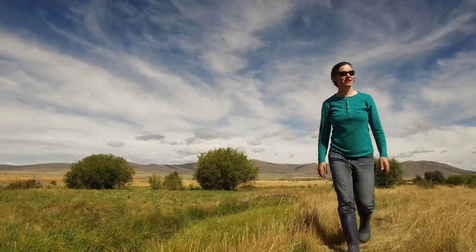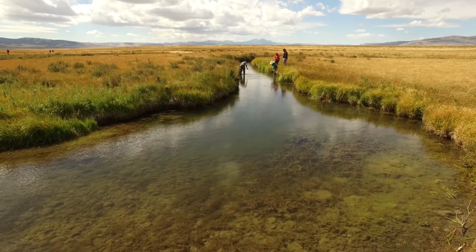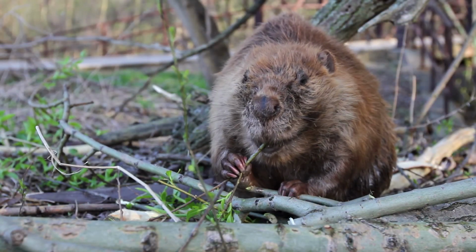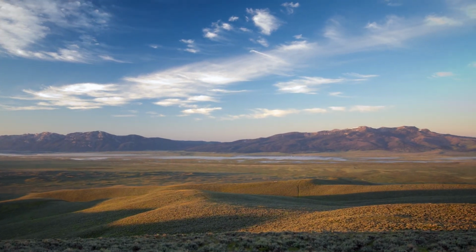I've been working really closely with the Nature Conservancy to try to develop these conservation plans and come up with ways that we can look at the landscape and look at what locations beavers were able to persist over dry times over the last 6,000 years in the Greater Yellowstone. These are sites that are going to be a little more resilient to the effects of climate change.